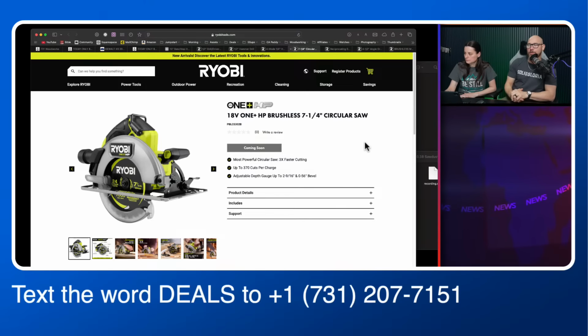The 7¼ inch circular saw, the new Gen 2, will be up to 370 cuts per charge. That's really good battery life. Some of their older tools didn't get the greatest battery life, so I'm glad to see that's increasing, and I've seen that over the last 2 years. RYOBI's done a fantastic job over the last 2 years.